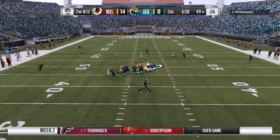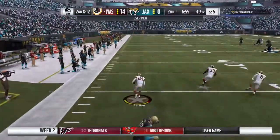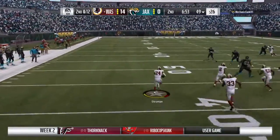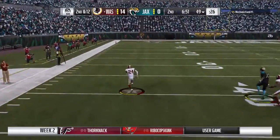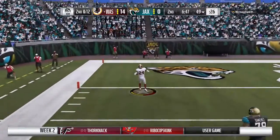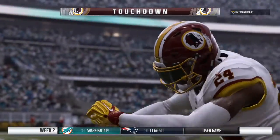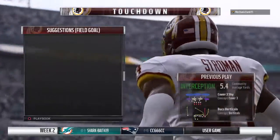On 2nd down, here's Garoppolo, trying to get it to Thomas, and it's intercepted. Picked off near the 29. There he goes, left side, and he will bring this one back. It's a pick six for a Redskins touchdown.